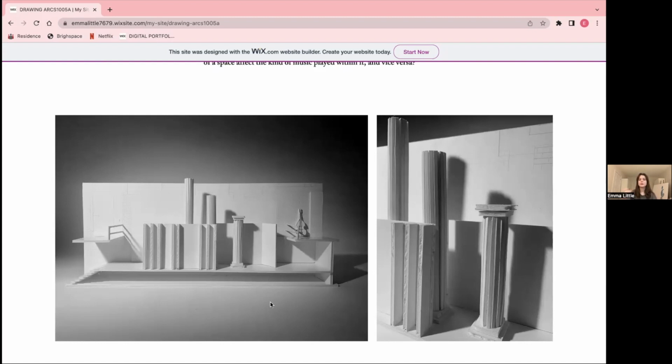And we had to talk about how the elements that we added would react with the sound and how it would travel through. So I talked a lot about how where the person was standing would change the way the sound is, because of the walls and the columns. And it was just, once again, experimenting with how sound reacts within the space.